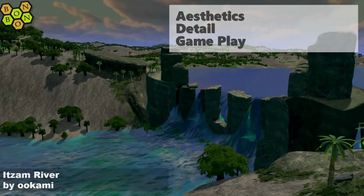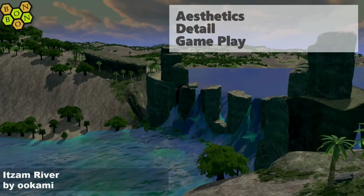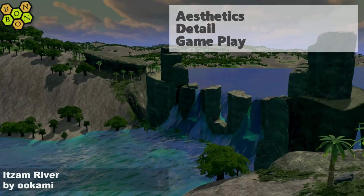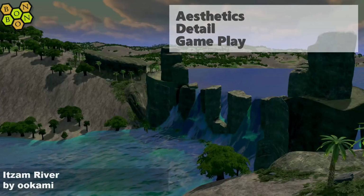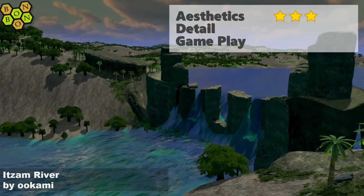Okay, aesthetically it's very vanilla. I can't really sell it. It's kind of an ugly map, but that said, the features have been well done. So, where the map deserves no more than 2 stars for its aesthetics, I think with the features we can give it a 3rd star. 3 for aesthetics.